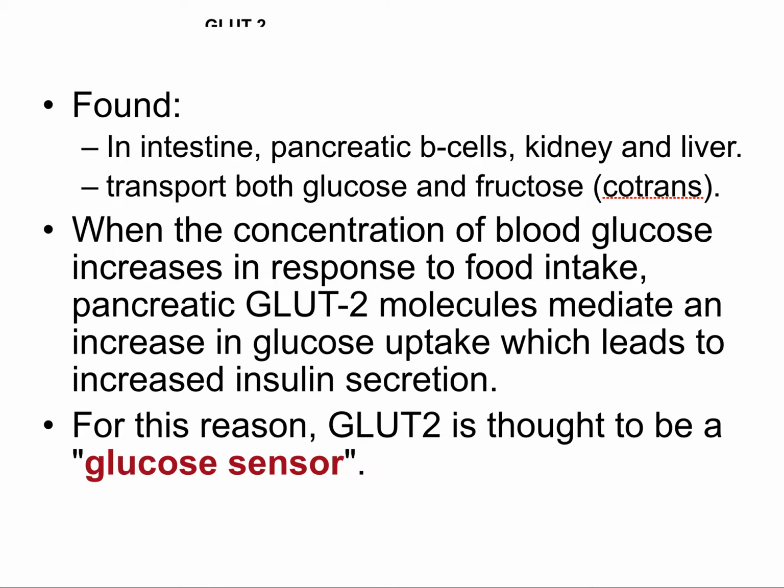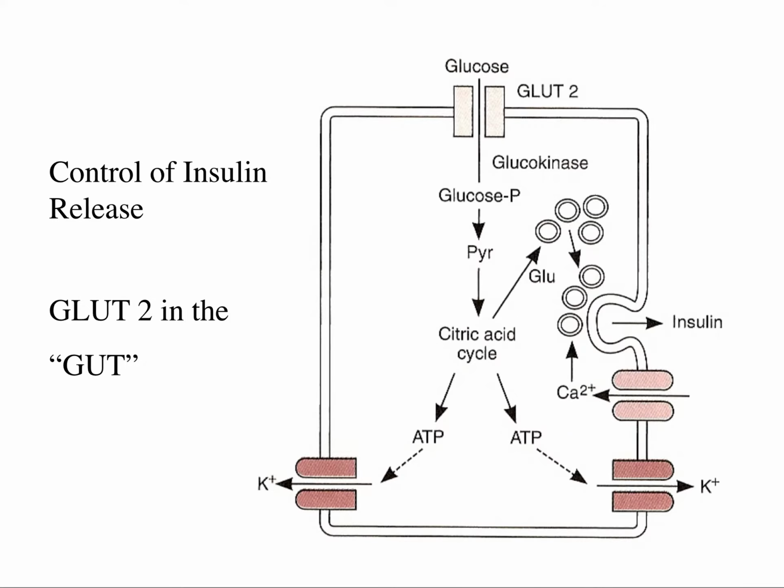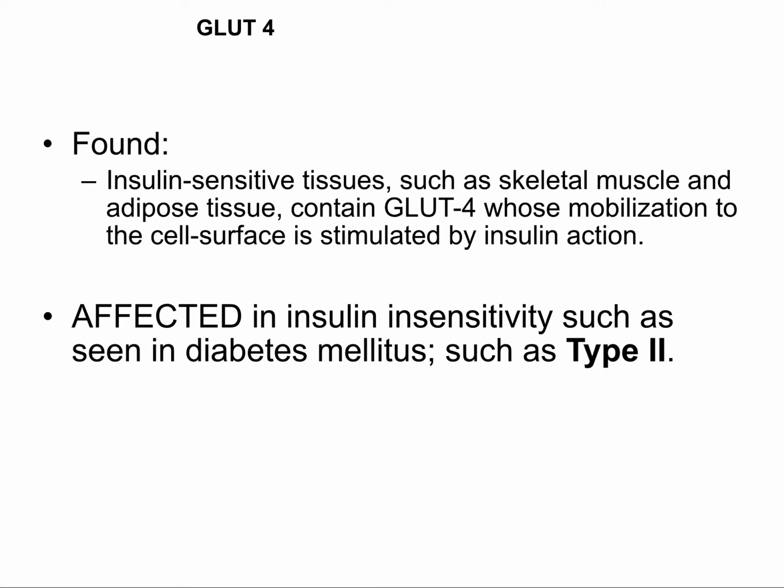Where do you find GLUT2? It's a glucose sensor, and you find it in the gut. If you want to study this, that's up to you. This is just for reference. GLUT4 is found in insulin-sensitive tissues, such as skeletal muscle and adipose tissue. One of the things is skeletal muscle: if you exercise, you can actually increase the amount of glucose that's going into the muscle tissue without using insulin.